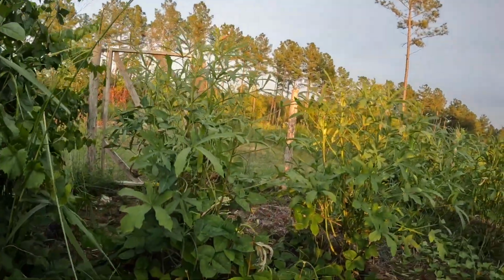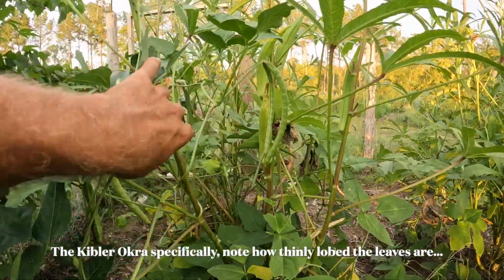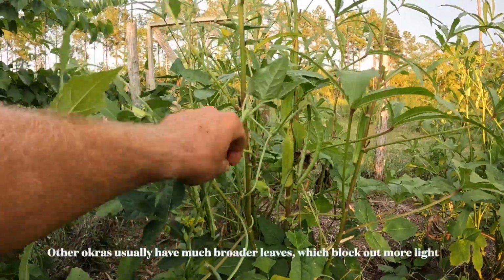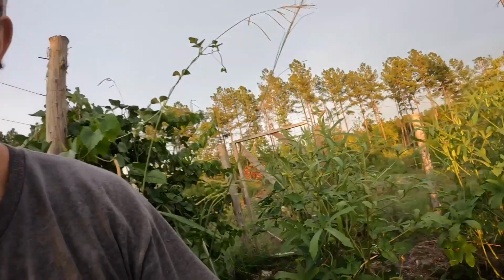And the same thing with the okra. You come in here and harvest okra, and the cow peas are just climbing up the okra, and it's not affecting them at all. I mean, this stuff is producing like crazy, and it's just got cow peas hanging off of them. So, muscadines, cow peas, and okra make a really good polyculture.